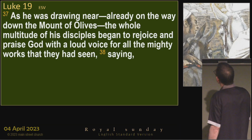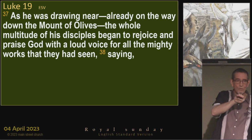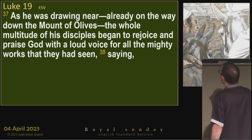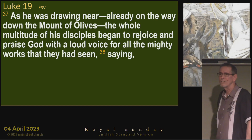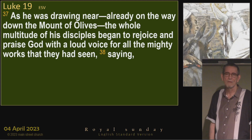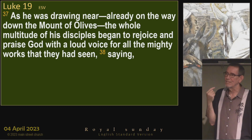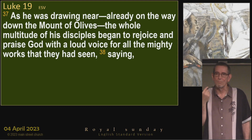As he was drawing near, already on the way down the Mount of Olives, that's coming across the face of the Mount of Olives where everyone in Jerusalem can see him, okay? As he's drawing down the Mount of Olives, the whole multitude of his disciples began to rejoice and to praise God with a loud voice for all the mighty works that he had seen. By the way, what is the most recent mighty work that Jesus had done before he came into Jerusalem here? Mighty work. Do you remember? Lazarus, raising of Lazarus. He was dead. Now he's alive. And it says in another place that basically a lot of the people were following him at this point because of that.